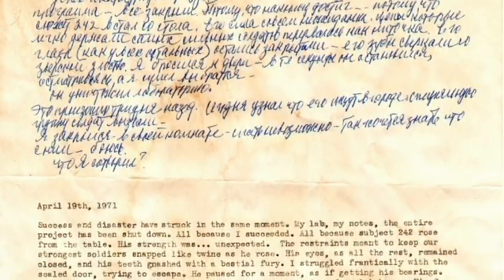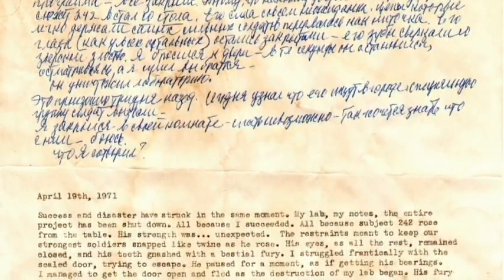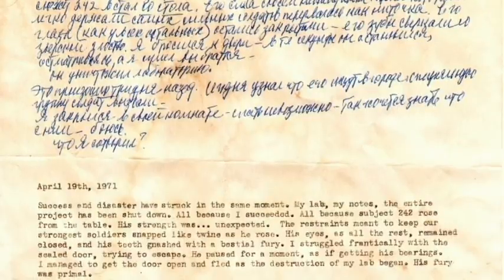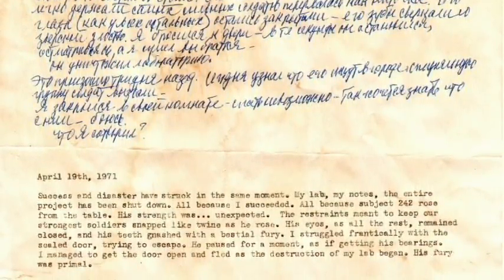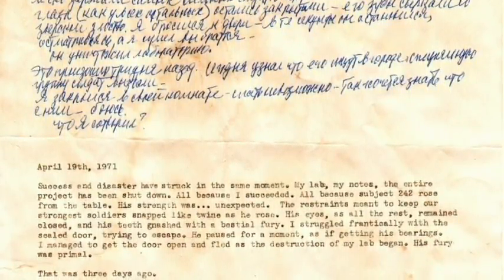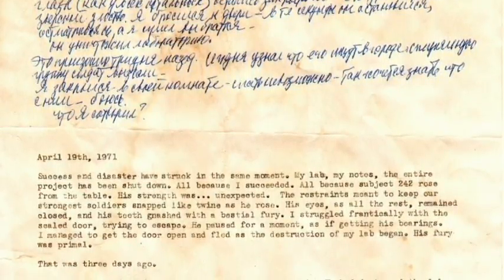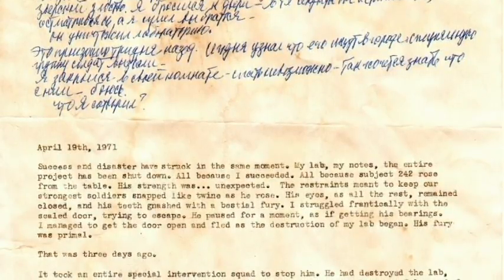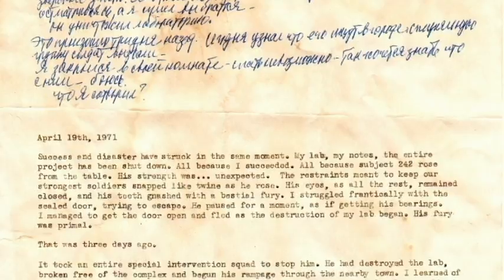His strength was unexpected. The restraints meant to keep our strongest soldiers snapped like twine as he rose. His eyes, as all the rest, remained closed. His teeth gnashed with a bestial fury. I struggled frantically with the sealed door, trying to escape. He paused for a moment as if getting his bearings. I managed to get the door open and fled as the destruction of my lab began. His fury was primal. That was 3 days ago.